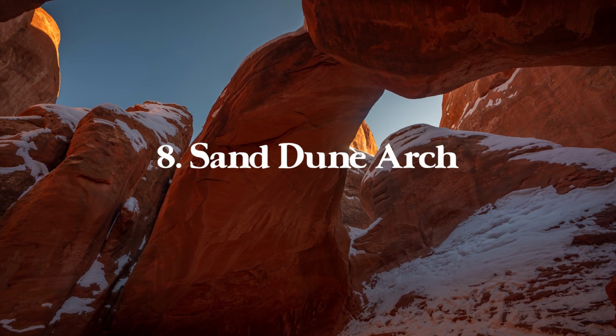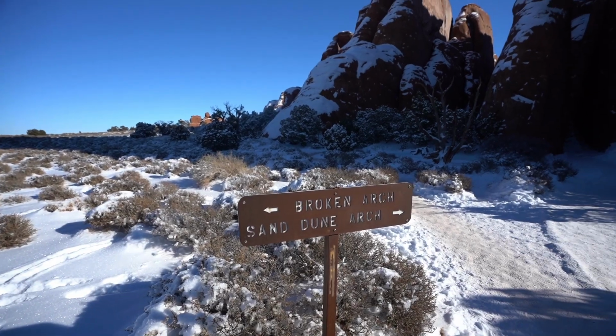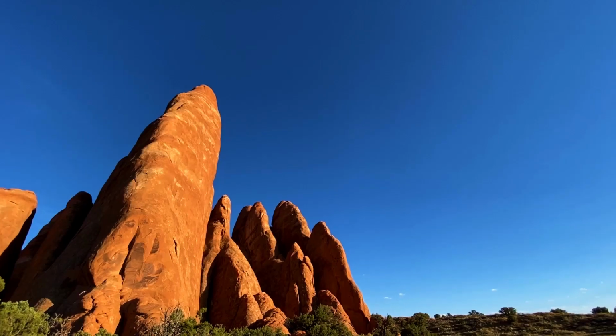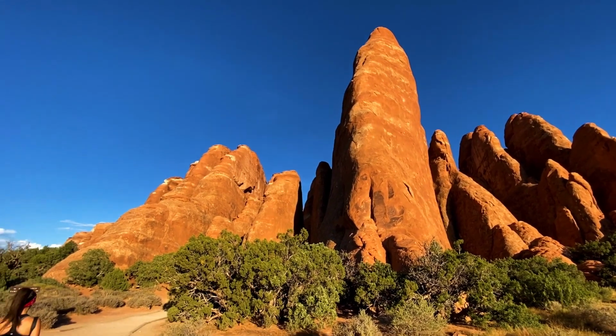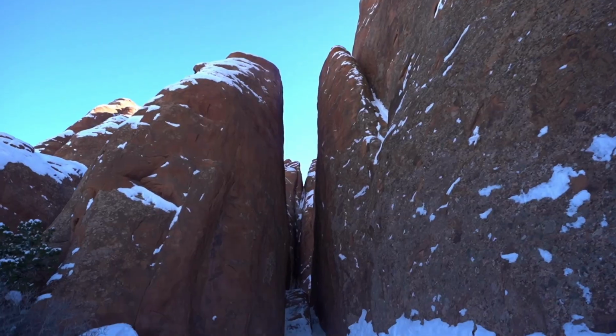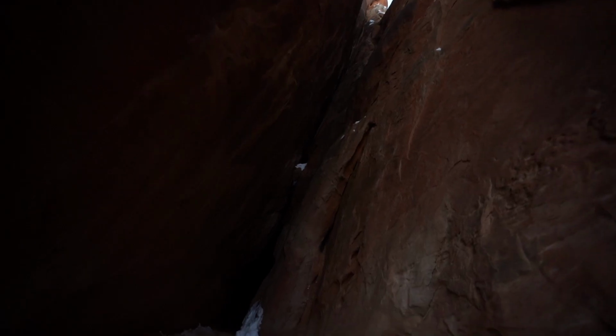Back in Arches, at number 8 is going to be Sand Dune Arch, and this is one of the more unique arches in the park. It is a very easy hike. It's only 0.3 miles with 108 feet of elevation gain round trip, and you will start hiking in somewhat of an open field, but then you'll turn right and almost immediately you're going to enter a slot canyon that will lead to the arch. It's a beautiful arch.